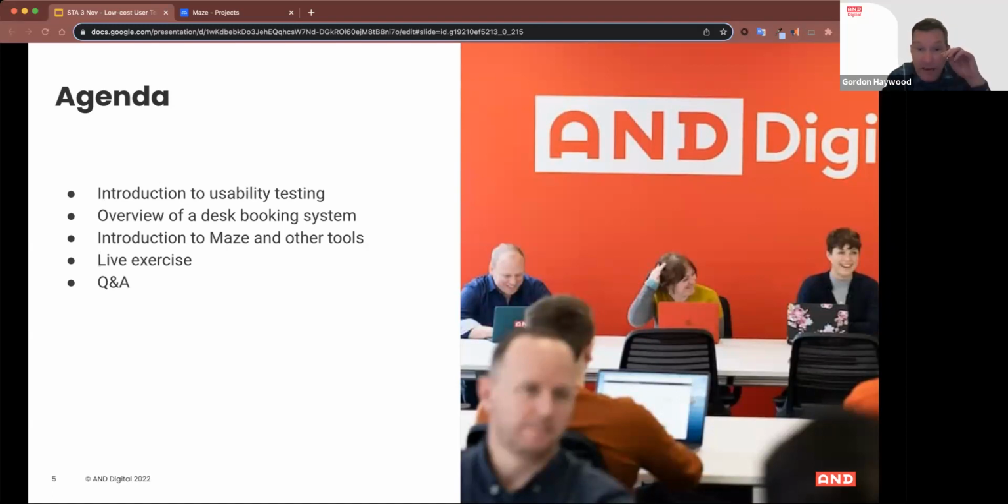We're going to introduce Maze, the tool that we quite like to use. There are lots of other tools out there as well, and I will mention some of them which do have free options, but Maze is quite generous on its free tier, and you can do some quite good things with it. We'll give you a bit of a live demo, and then we'll open up into a bit of Q&A. But I would stress that everything we show you today is on Maze's free tier, so it's things that you could take away and use today if you wanted.